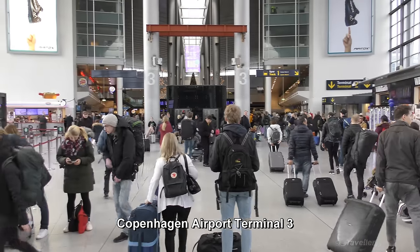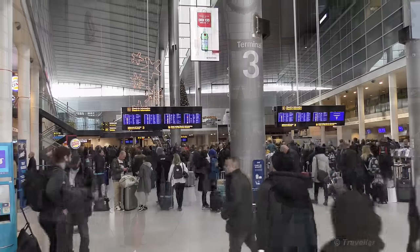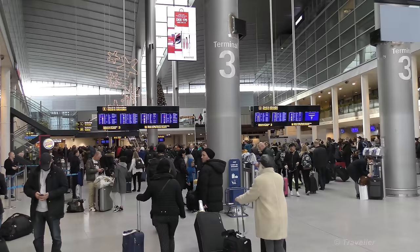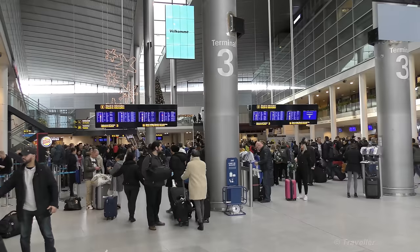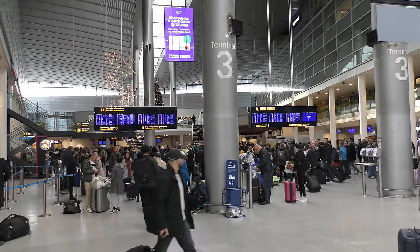Here we are back at the airport again. And now it's time to fly. It's the 23rd, the day before Christmas. There's quite a lot of people here, you can see already. I was just down there at the end, trying to find our check-in desk number.